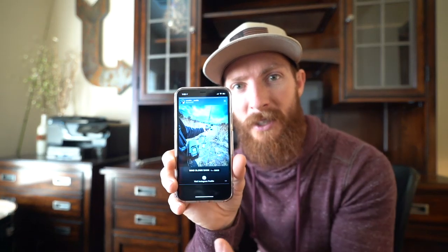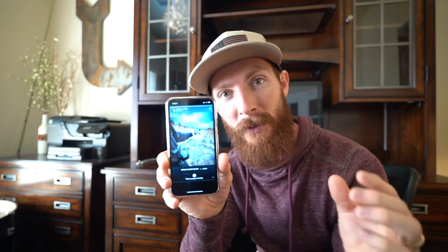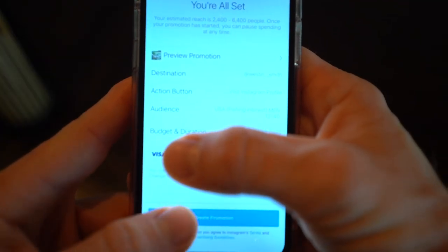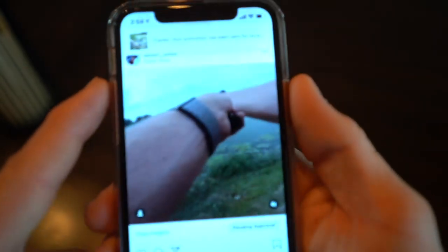Now if it's in the story, it would look something like this. So here we go, we have that same image and it pops up as an ad, and you can see the swipe up to visit Instagram profile, if maybe they're compelled because of this image to take a look at our account. Now this is one of potentially 7,400 people that might see this for $10. Remember, this is insane. So once you've looked at your preview, you can just verify all your information on this final page and you can hit create promotion. I could literally have this running right now. Once you hit that okay button, it's going to say your promotion is being submitted for approval.